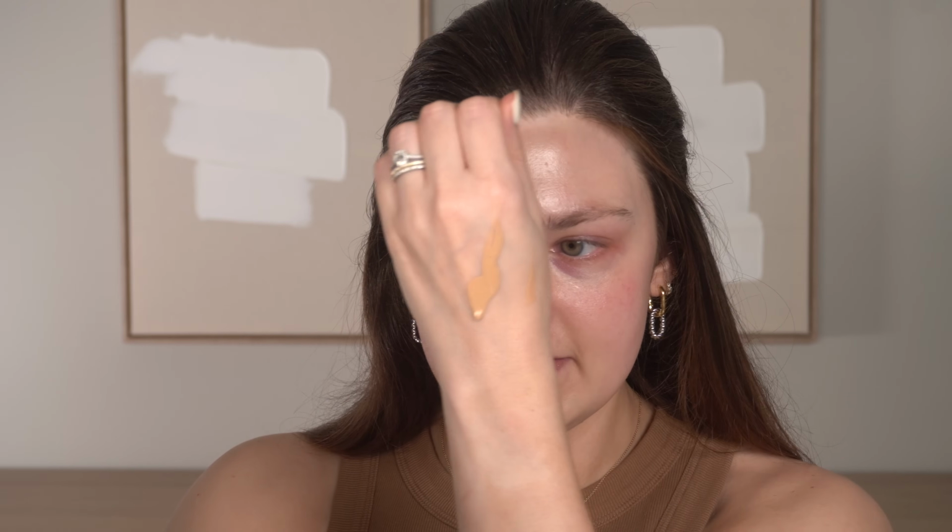I remember liking it, but I wasn't like blown away by it. This is the shade Light Number 2. I remember it being very, very liquidy, and it definitely runs dark. So that is it there. It's like the most watery, liquidy texture ever.